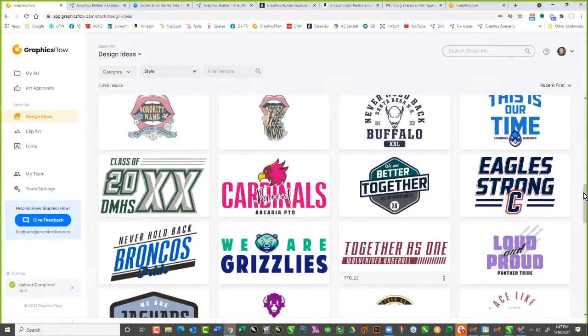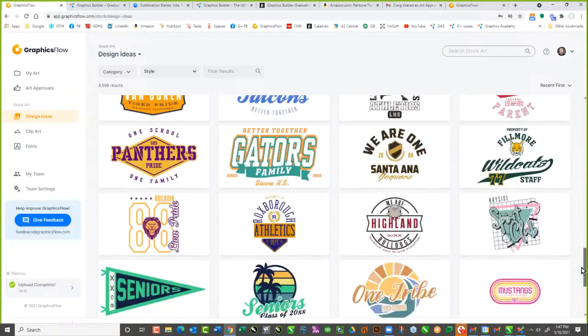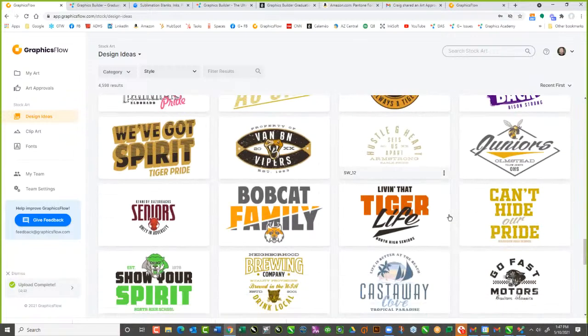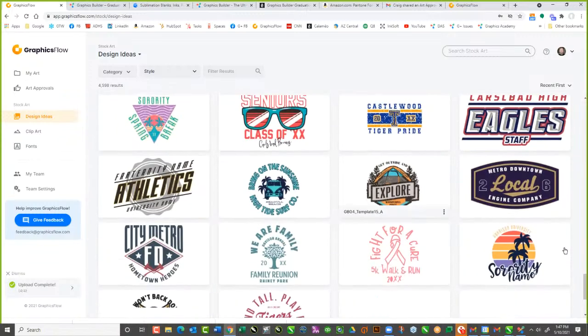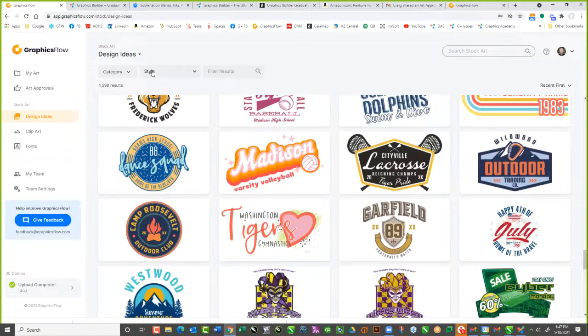If you take some of these stock designs and you start mixing and matching them and adapting them, then you can get something really custom, but you don't necessarily have to jump through hoops to do that. And it's my opinion that the person that creates the better looking artwork the fastest is who's going to win in the marketplace. And one of the things that's really neat about graphics flows is the level of searchability it has.